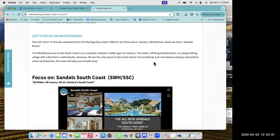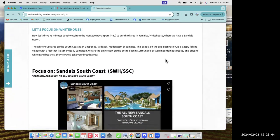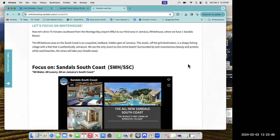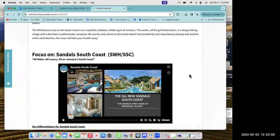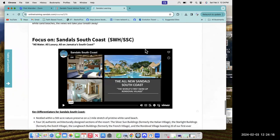Now let's drive 75 minutes southwest from Montego Bay Airport to our third area in Jamaica, White House, where we have one Sandals resort. The White House area on the south coast is an unspoiled, laid-back, hidden gem of Jamaica. This exotic off-the-grid destination is a sleepy fishing village with a feel that is authentically Jamaican. We are the only resort on the entire beach, surrounded by lush mountainous beauty and pristine white sandy beaches. The views will take your breath away.